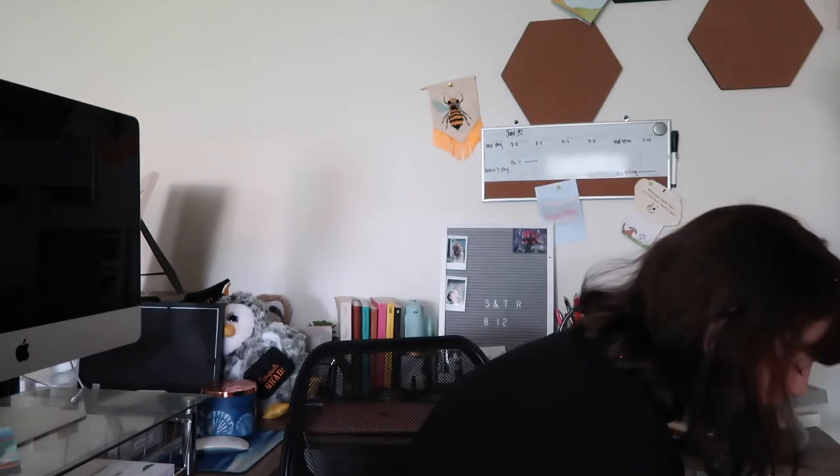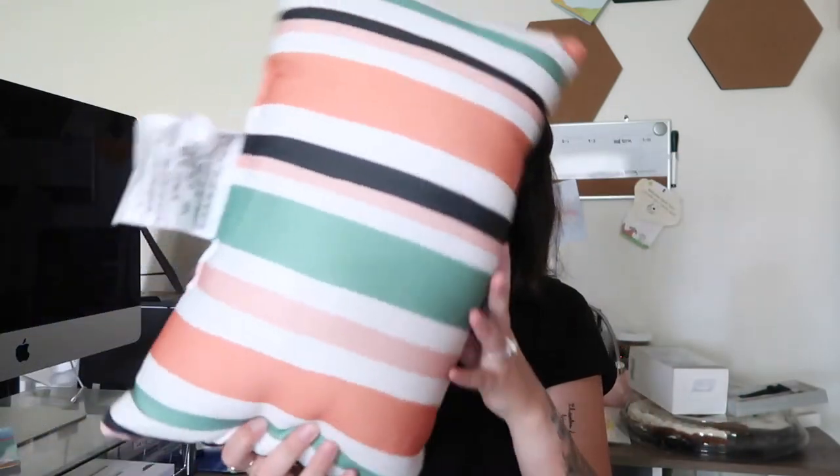And lastly, I went to Target, and Target has the dorm section up now, and obviously I'm not going to be living in a dorm, but they have college dorm type stuff made for smaller rooms, which I have a very small apartment, and everything's really cheap. So I grabbed two pillows. They were each $5, and I've really been digging orange and sage green, so I got this one, which is striped and it's just really cute, and then this one, which is kind of a velvety texture, and it is just sage green. I thought they would look really cute on my couch for summertime.